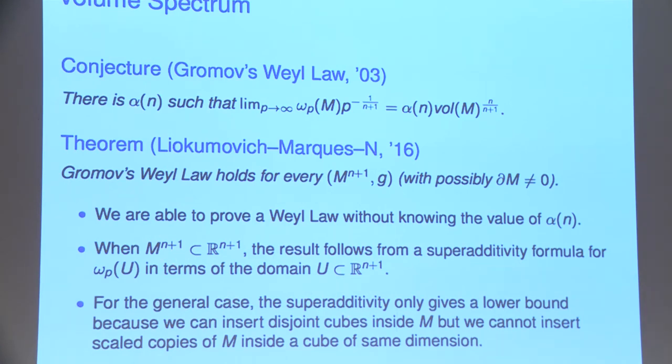Of course, when M is not a region of space, but just some closed manifold, for instance a sphere, then this method breaks, in the same way that it breaks for the Weyl law, and in the same way that it took maybe 40 years more to get the Weyl law for closed manifolds. Using these variational techniques, we can only know that the limit is bounded by a universal constant. And you can bound one way, because you can easily fit cubes inside the closed manifold, but you cannot fit a closed manifold inside cubes of the same dimension. The thing does not make sense.